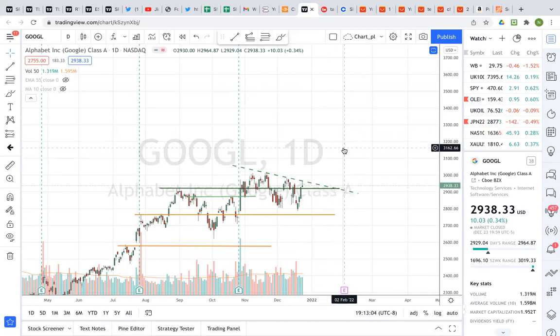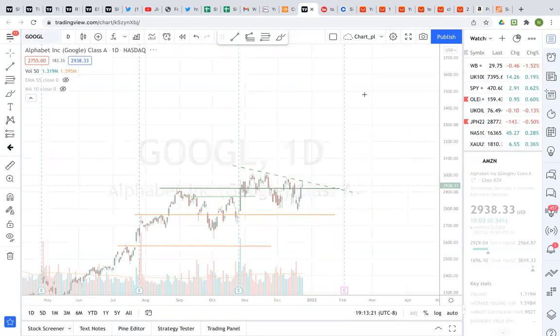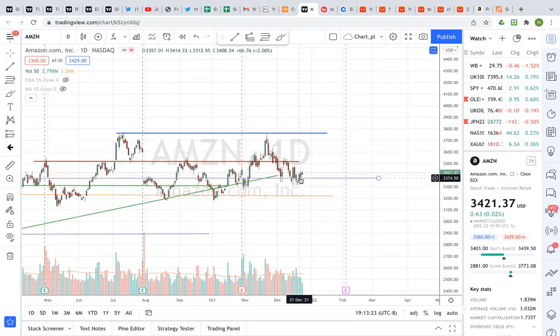The intersection is here, so probably tight, and then it all depends on how the general market is doing. But Google so far has been much better in terms of movement, so much better than Amazon, at least giving some good moves up and down. And Amazon, I think it didn't do anything. It held the lows 3125 or 3137. Sorry, that 3125 was Google. 3137 it did hold, and now back up, but it didn't do anything.